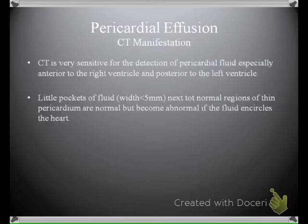So what does it actually look like on CT? We see that CT is very sensitive for the detection of pericardial fluid, especially anterior to the right ventricle and posterior to the left ventricle. So remember this, that typically in terms of CT, you're going to see pericardial effusions anterior to the right and posterior to the left ventricles.